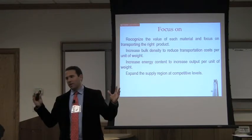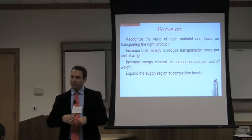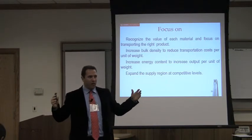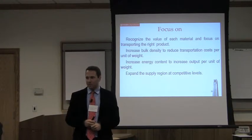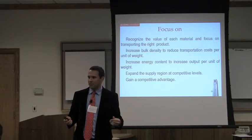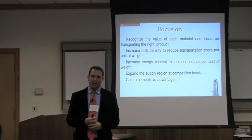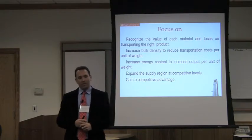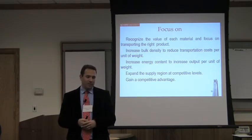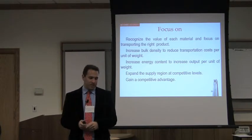And by doing that, you can actually expand the supply region at different competitive levels. So let's say that a company X was able to go 40 miles away to get the raw materials. If you improve your transportation, you might be able to go 50 or 60 miles radius at the same target price or same cost for your facility. And at the end, what you want to do is gain a competitive advantage in the industry. There's a lot of people doing the same activities. We're competing with all the different industries in the forest industry or the wood products industry. So having that extra advantage is going to help you stay positive in your cash flow and results at the end.